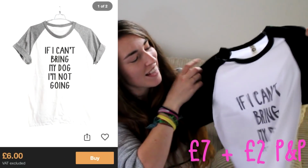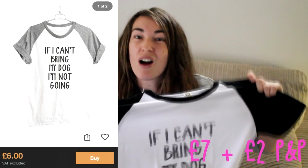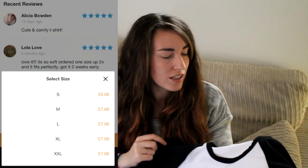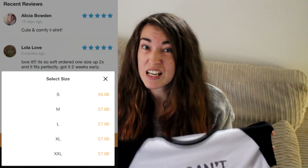Oh, okay. So I totally forgot that I had bought myself a couple of things as well. So this is a t-shirt which says, "If I can't bring my dog, I'm not going." And I like the style of this. I think this was available in different colours. It was definitely available in different sizes. I went for a medium.